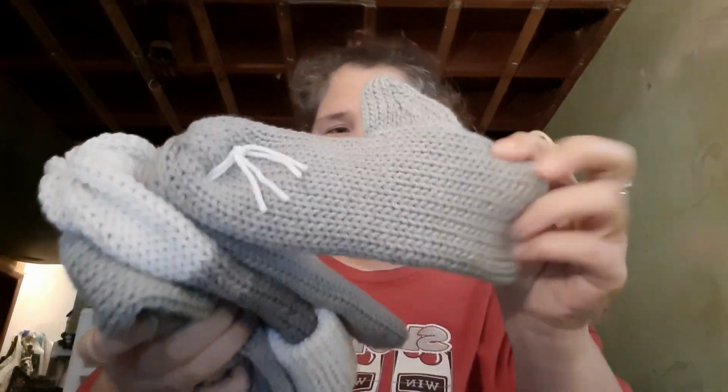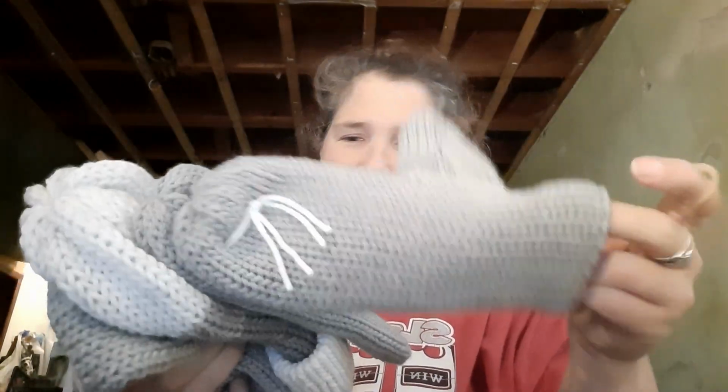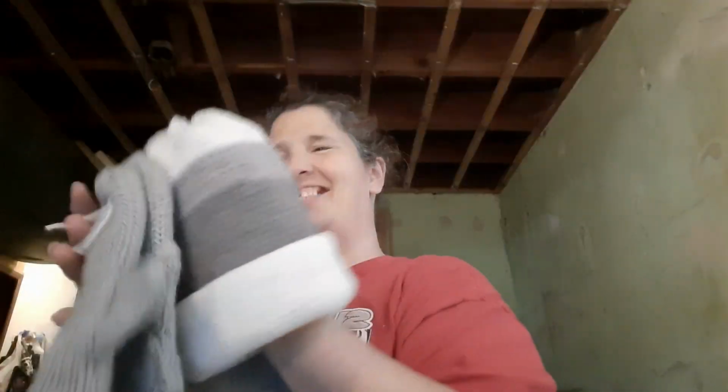The mittens are, I think, crocheted. God, if I'm wrong, I'm going to be in really big trouble. Yeah, that one feels crocheted. Now, these mittens are knit. So we've got the hat, mittens, and scarf in gray with the fringe. Oh, Beth, I'm so excited.